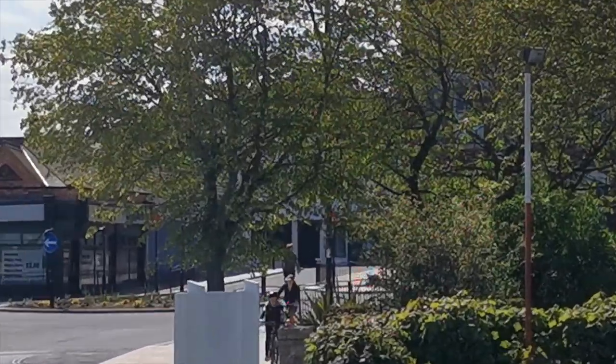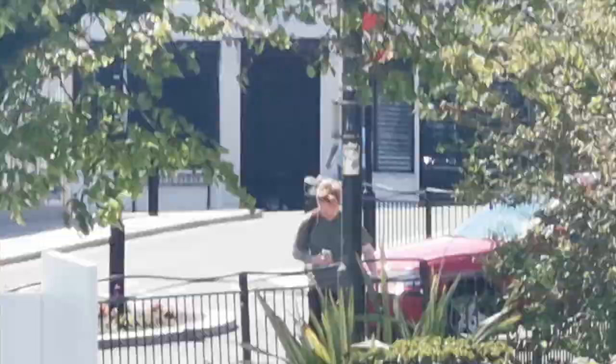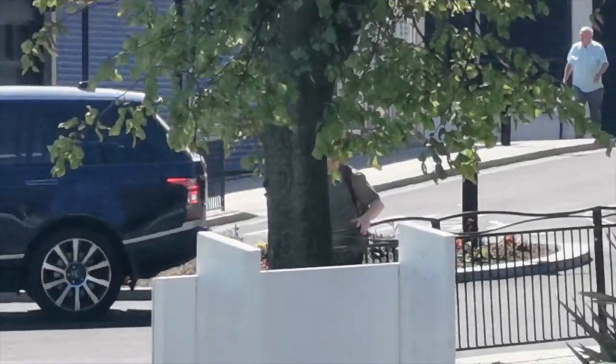There he is. We found him. Around on the road. Don't cross roads like this, kids. Dangerous. Does he even do parkour? He's walking round rails.